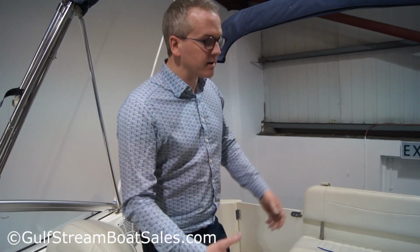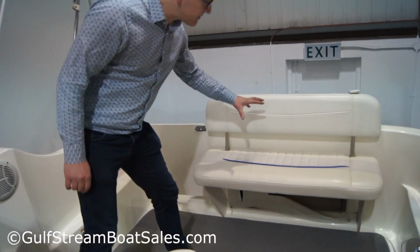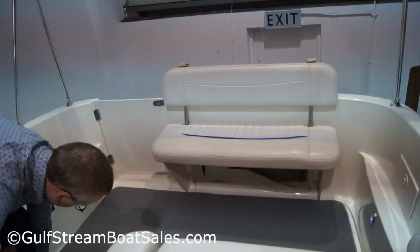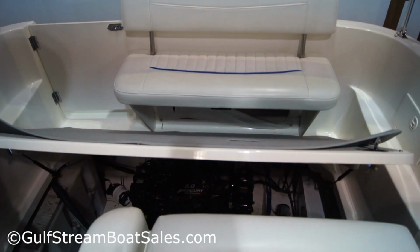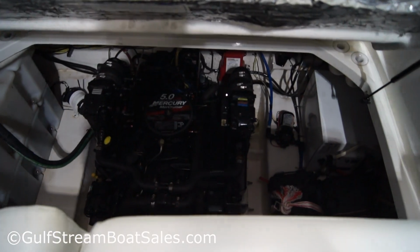Engine access on the boat is really straightforward. Again, it's one of the things I really like about the Bayliner 245. You don't have to move any seats. You can even leave this transom seat set up in the open position. All you do is pull the hatch, which lifts up on 2 gas struts, and you get really good access in and around the engine bay.